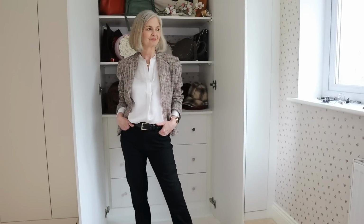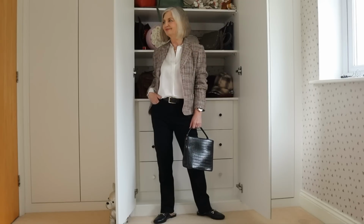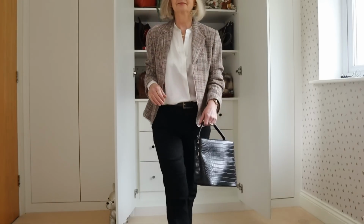Anyway, so using it sort of tucked in, black trousers, black belt, black mules in this case, which are very on trend this year as well. Your tweed jacket, because as I've said, you're going to be looking current, and a black bag. And again, you are looking stylish and chic.